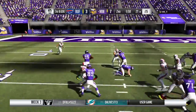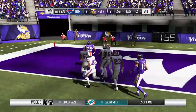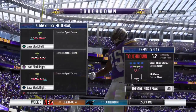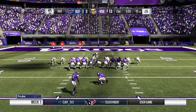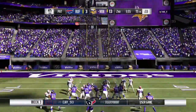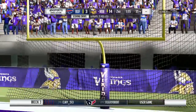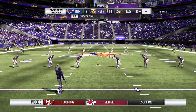He'll get it up the middle. He's to the 10. And he will score. Touchdown, Vikings. Latavius Murray with 2 touchdowns on the season, both in this game. And the Vikings are going to add on to their lead. Extra point up and good by Bailey. And that pushes the lead up to 11.